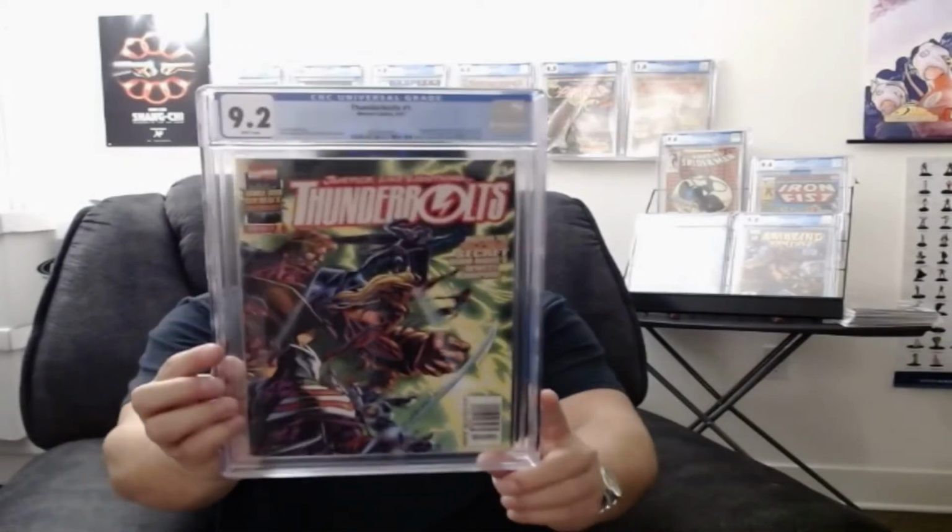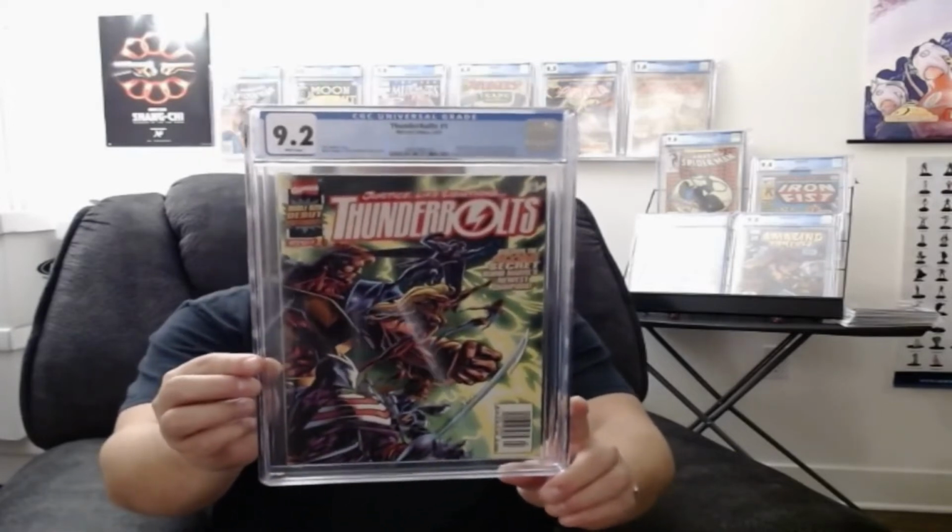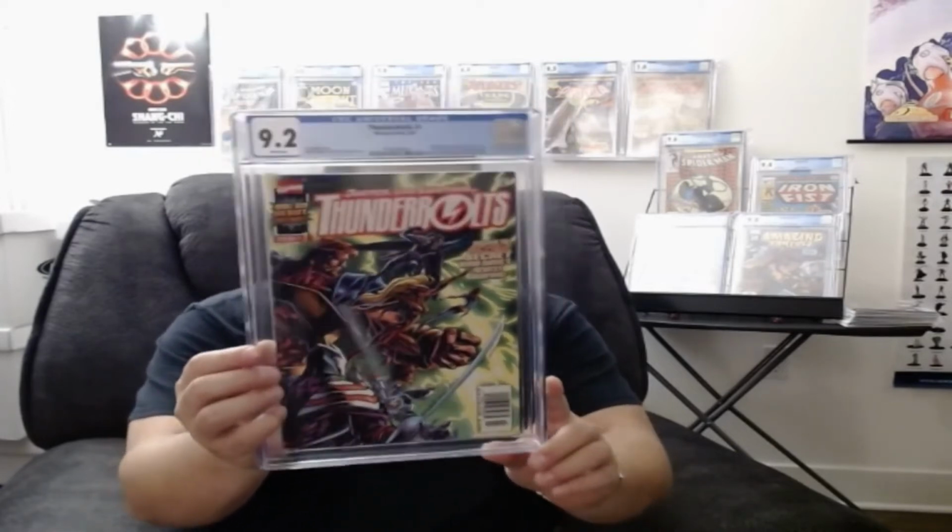All right, so the next one, obviously now these are going to be all near mints and up. So let's go with Thunderbolts. This is a 9.2, obviously already spoiled it there. It's the first issue of the team's ongoing series. And the cool thing here, it's a newsstand. From 1997, newsstands were much harder to get, so I was able to get this.